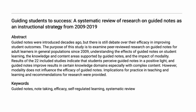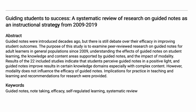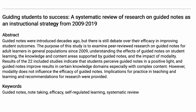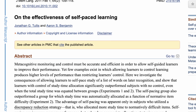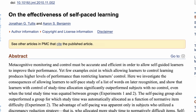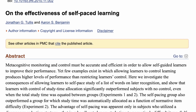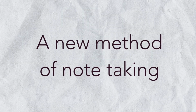An interesting study found that students who reviewed their own notes outperformed students who reviewed notes given to them by their teacher. Several interesting studies have found that students who make their own notes learned more than those who typed them. One style of note-taking has recently started gaining more and more attention: the Cornell note-taking method.